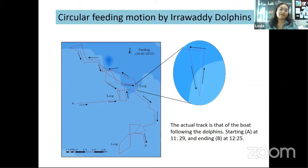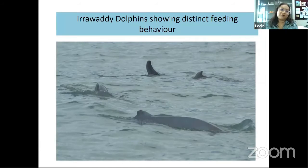It's quite interesting. And this is the actual track of the animal. So it's quite interesting that it would do that. It's going around here, there's a loop here, and then it's going straight, and then there's another loop here. So it's almost like it's following the prey, which I think we've already published a paper on. So if you have time, have a look at the papers that we've done on Penang. And this is some behavior showing its distinctive feeding behavior.